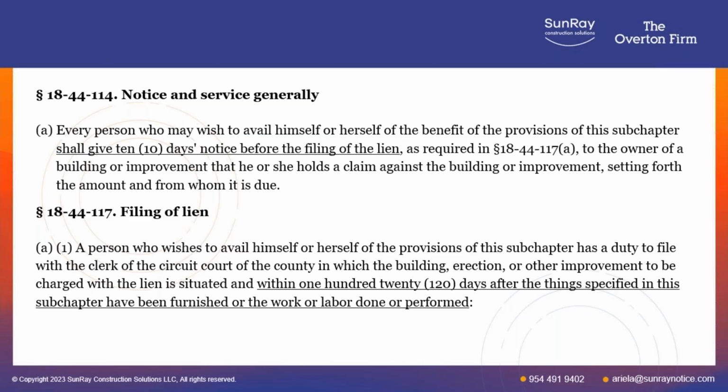So there's your 10. You can't just file a lien in Arkansas. You've got to give the property owner 10 days notice. A lot of people ask why you have to give 10 days notice. Well, that 10 days notice is to give the owner an opportunity to research and verify if you are owed the money, because obviously they don't want to pay twice if they've already paid for your work. If you're a subcontractor, they've already paid the general, or if you're a supplier and they've already paid the general who's already paid the subcontractor.